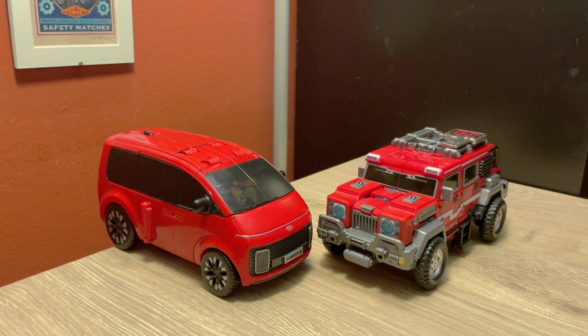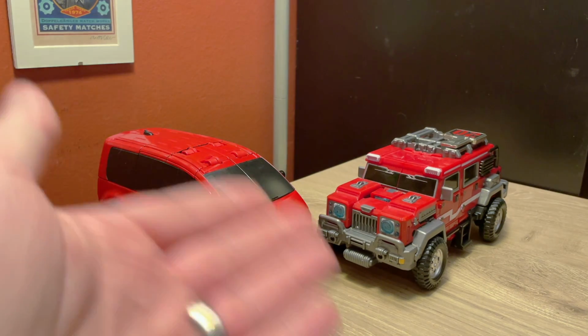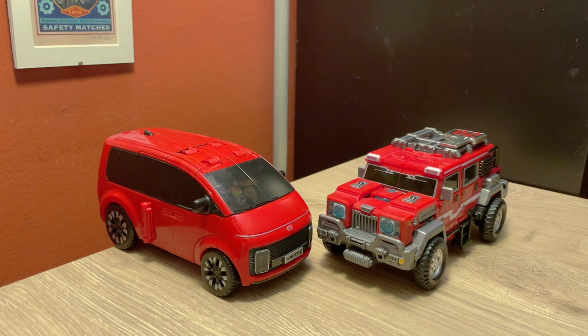Though putting him next to Wild Chief does make it apparent just how, I guess, how little color separation and detailing, color-wise at least, there is on Tobot Z, whereas Wild Chief is covered in gray and silver and white detailing all over the place. Not a knock, just saying.